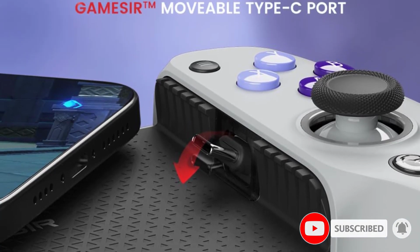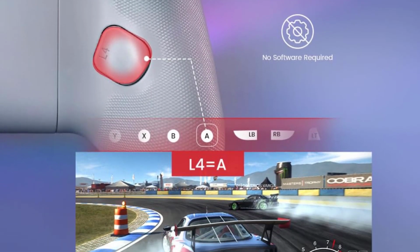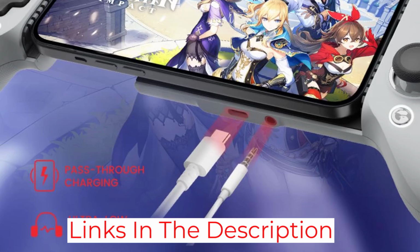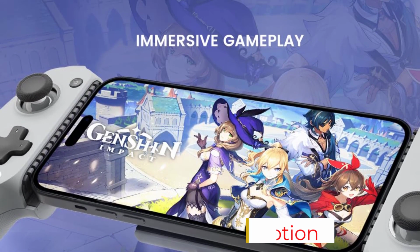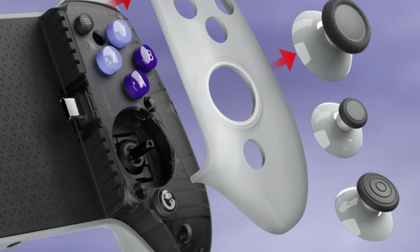You can slide phones up to 7.28 inches tall into the cradle, and the USB-C connector swivels to make life easier. Because you connect via USB-C, there's no need to faff with Bluetooth, and it feels very responsive with virtually zero lag. GameSir has packed in a lot, including Hall effect sticks and triggers, pass-through charging, a 3.5mm audio jack, and 2 back paddles. All buttons are fully mappable.